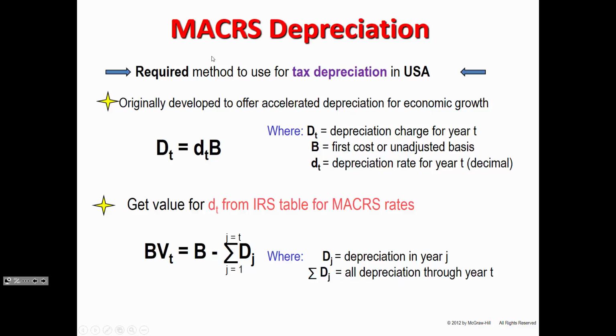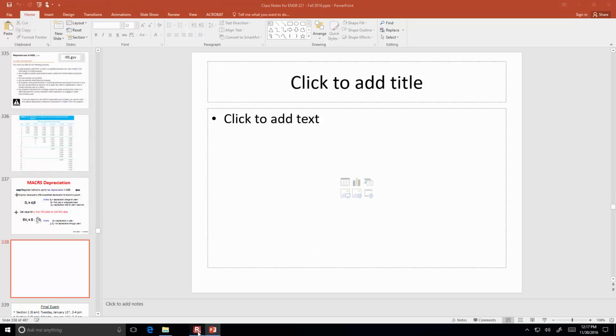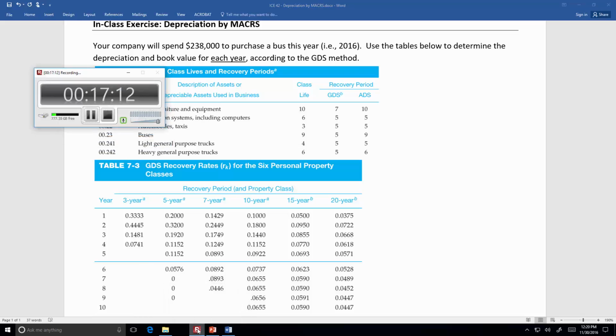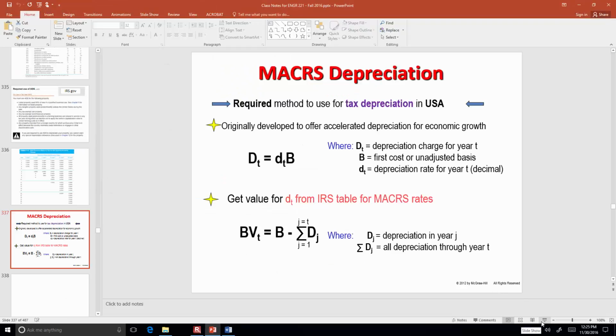Any questions? All right. Well, let's get into this in-class exercise that I have for you today. I'll hand that out. You can use Excel if you'd like for this, but of course it's not required. Here's the formula if you want to refer to it.